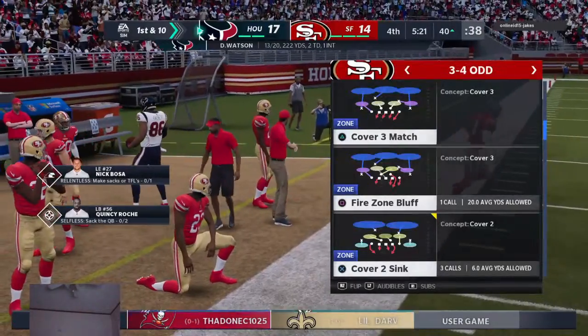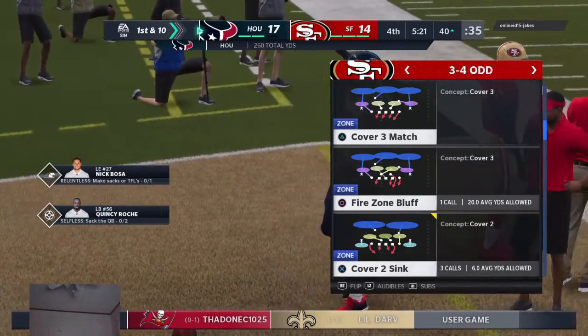Get out of here, bro. It's so bullshit. That one good for 20 on the catch and run.